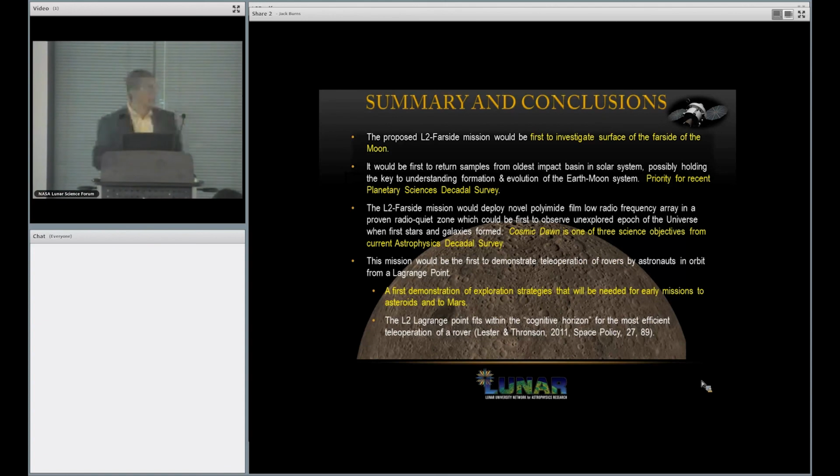And this mission would be the first to demonstrate teleoperation of rovers by astronauts at a Lagrange point, and therefore it would be a pioneering step in the kind of exploration strategies that are thought to be necessary for early missions to asteroids and Mars.